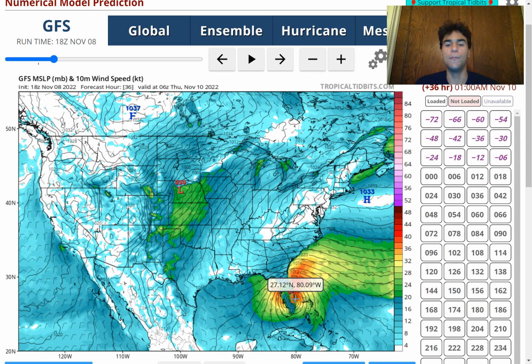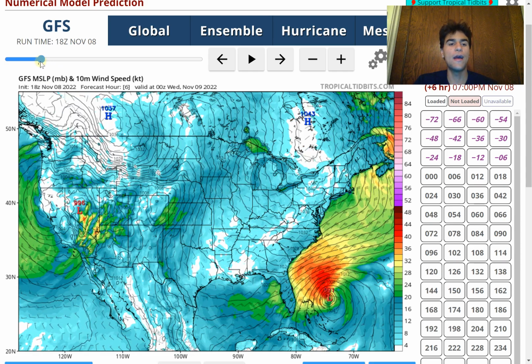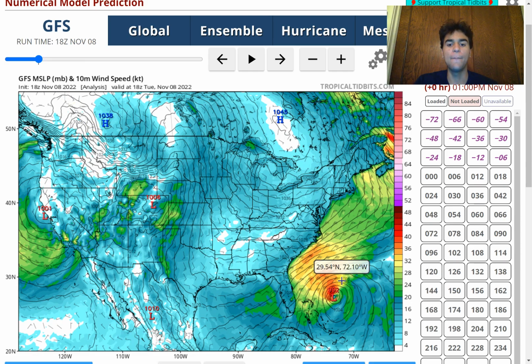However, I want to put a disclaimer: whether this is a Category 1 or a Category 2, you still should prepare for significant impacts along the Florida coast, especially since this storm has such a large wind field. Taking a look at the wind speed map from the GFS model, we do see that the winds extend over a large area, pretty much extending from Cape Hatteras all the way down to the latitude of West Palm Beach, where we're seeing tropical storm force winds. This is, of course, part of the reason.